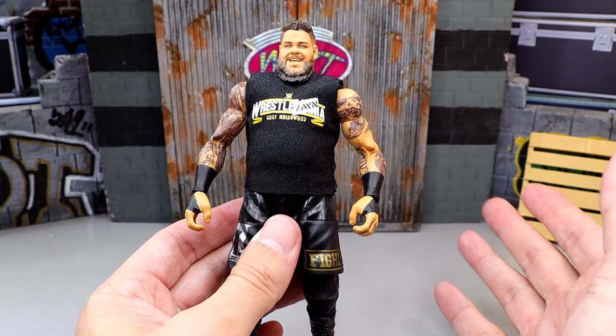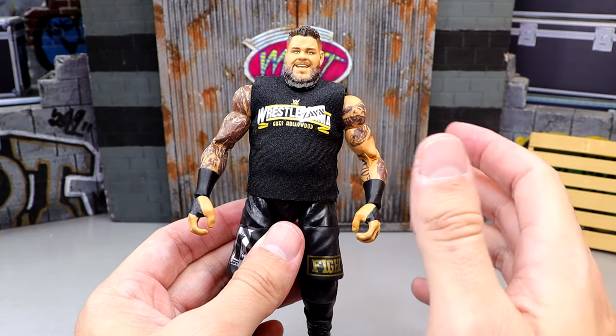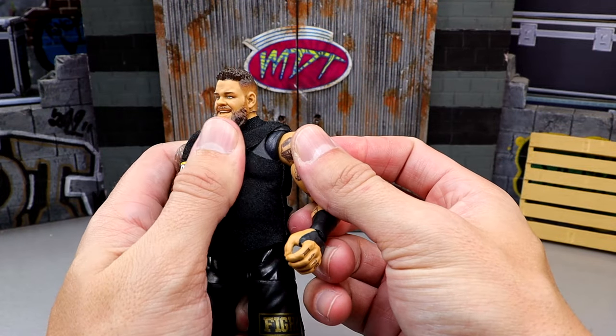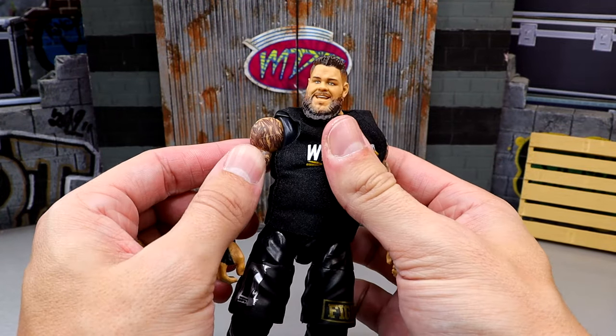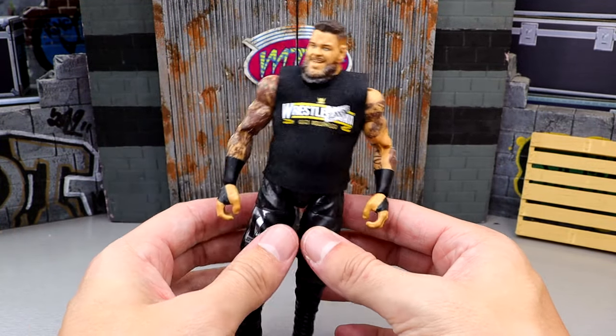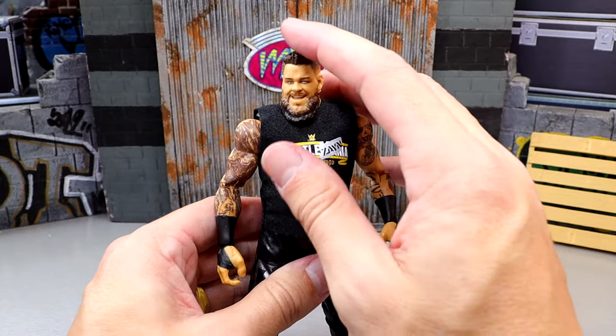The interchangeable head sculpts aren't bad. I don't mind this one. The screaming one's okay, things like that. They did a black shirt underneath, which when you take it off, it just makes it very, very weird without the shirt on there itself. It doesn't even have the PWG logo on it. And really, the worst thing about it is just the scale overall, man.